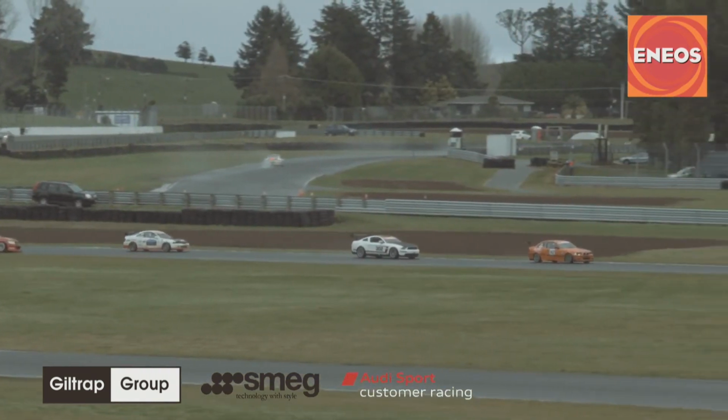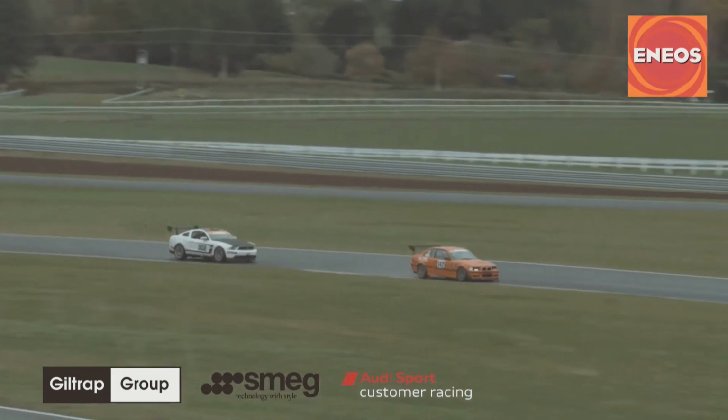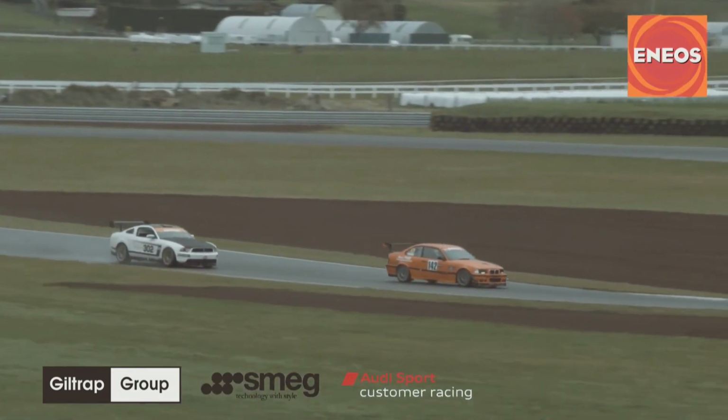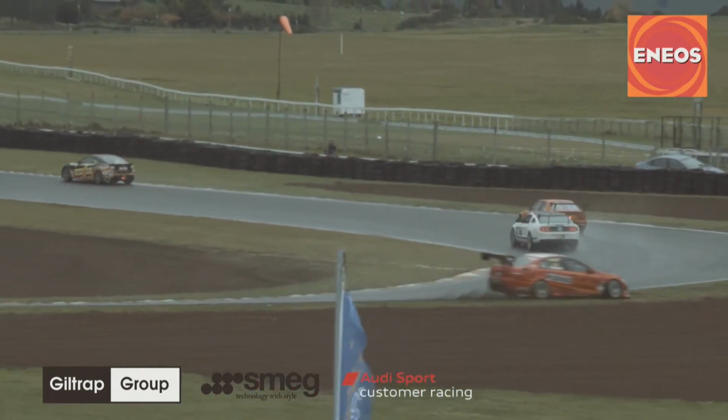And see Graham Fraser on screen at the moment. Get behind so you can see the cars coming down the straight. He's currently running in 6th position.